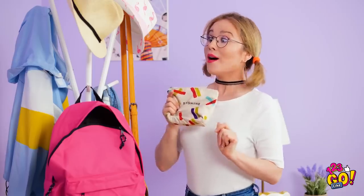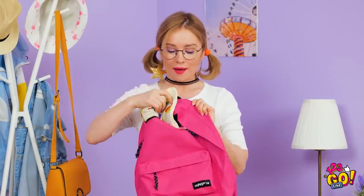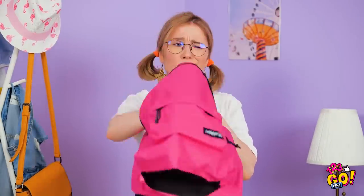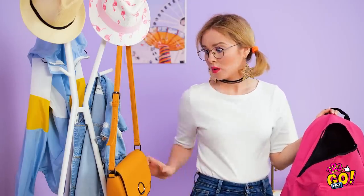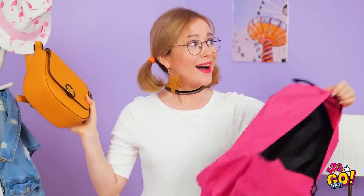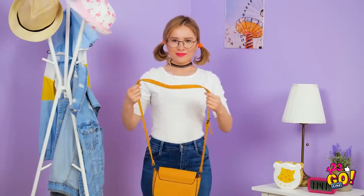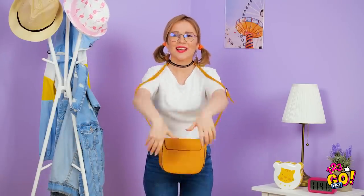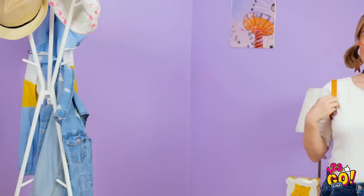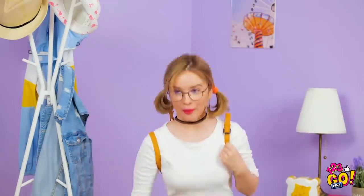Eeny, meeny, miny, moe! My makeup bag will definitely fit in here. Isn't this thing supposed to have a bottom? Guess this backpack is out of the running. But I really need my hands free today. Okay, I have the best idea ever. Turn your favorite purses into backpacks. Simply put the strap over your neck, pull your arms through, and toss it back. So cute! I kind of like this color better anyway. Almost forgot the most important thing! Oops!